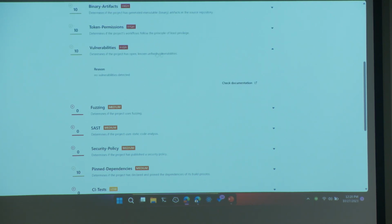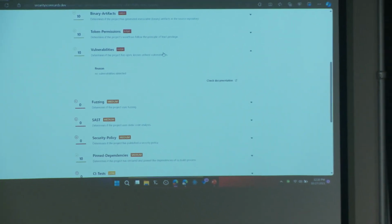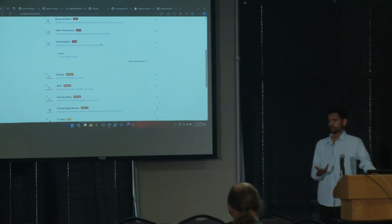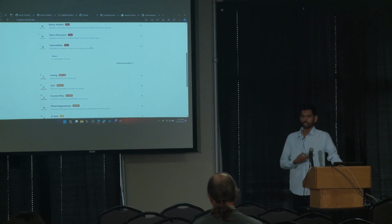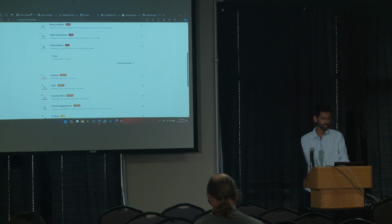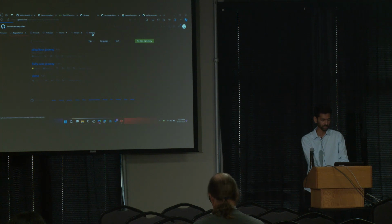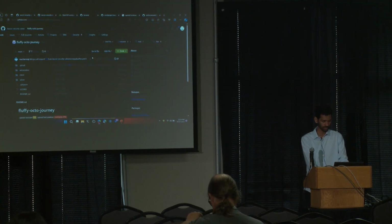On the vulnerabilities, as she mentioned, the first thing is it checks if there are vulnerabilities. Second is incident response. Let's say someone in the public discovers a vulnerability in your open source package. If you have not defined the security policies on how the incident response should be, they could disclose it, just because you have not defined the guidelines. They can go make it public, and that would impact your project very badly. So in order to do that, first, sorry, I need to go to the repository settings.